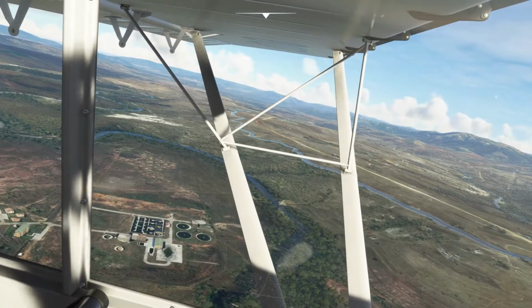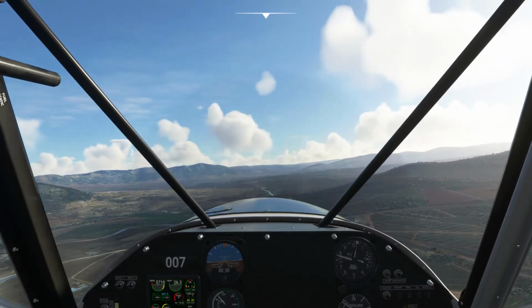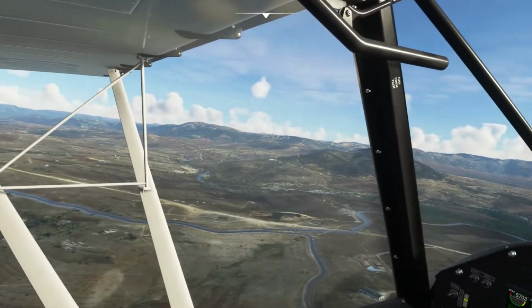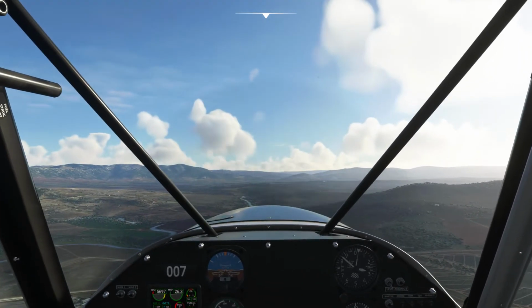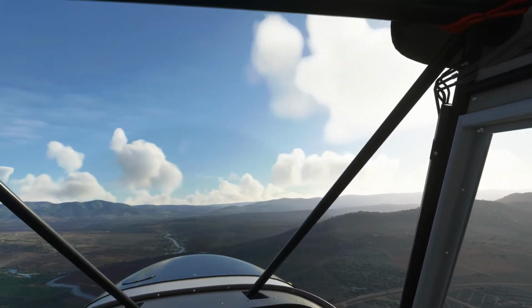There's so many cool things to see. My normal recon flights are doing about 250, 300 knots. You don't get to check out all the lovely details. Let's see if I can just lift my seat a little bit. There we go. Brilliant.